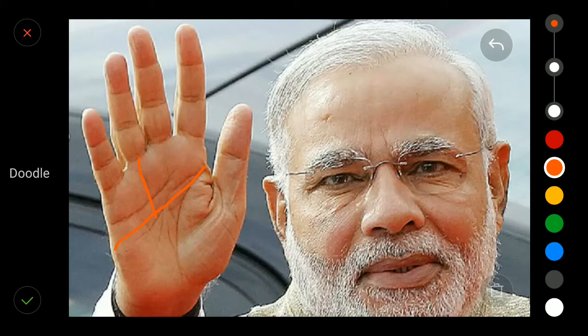And if we see in this hand, it is getting darker after 40. See, this is the heart line, and after this we can see this is the age after 40. So here it is getting darker, meaning more name and more fame.